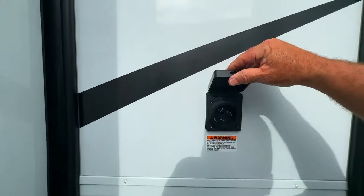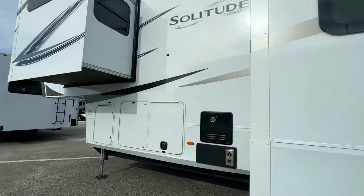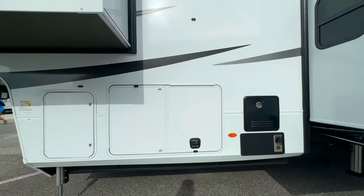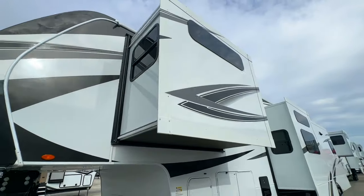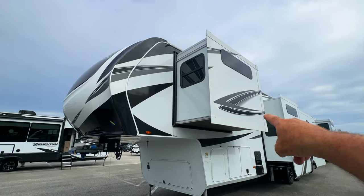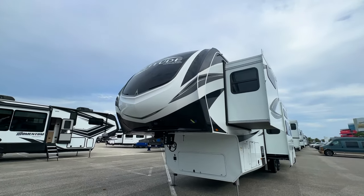Here's your shore power. Moves in right there. And storage doors here. Water heater and furnace going on here. And that's where the bedroom is in the front, the slide room, right there. All right, there you have it.